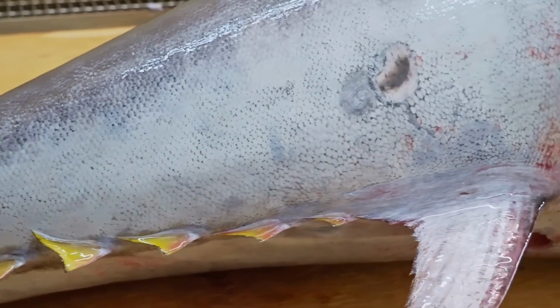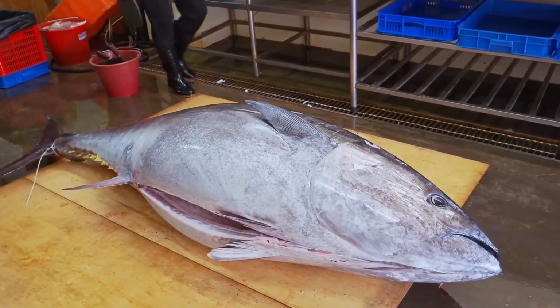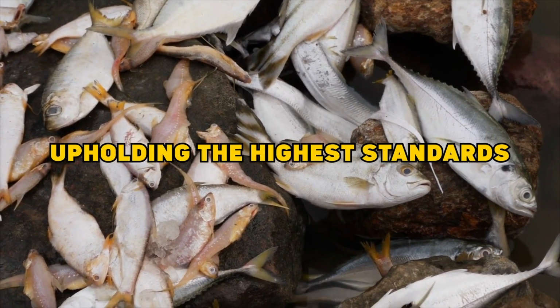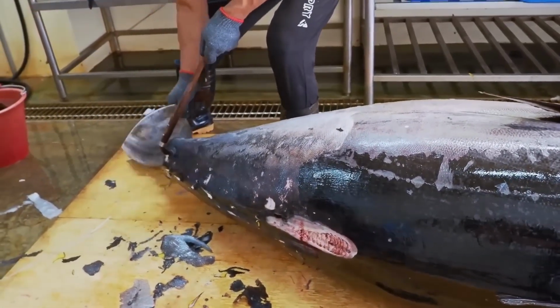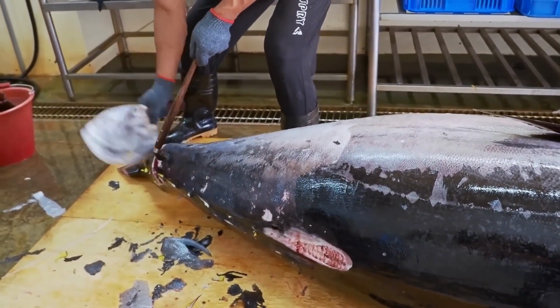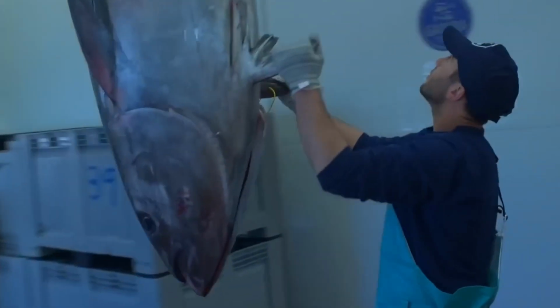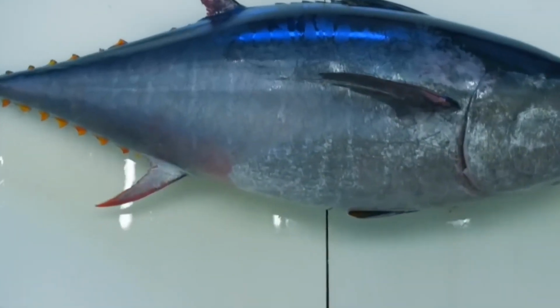This evaluation is a critical step as it ensures that only the finest specimens are selected for further processing, upholding the highest standards of excellence demanded by discerning consumers worldwide. In many cases, a small sample of the flesh is carefully excised. This time-honored sampling process enables buyers to discern the subtle nuances that separate a good catch from a truly exceptional one.